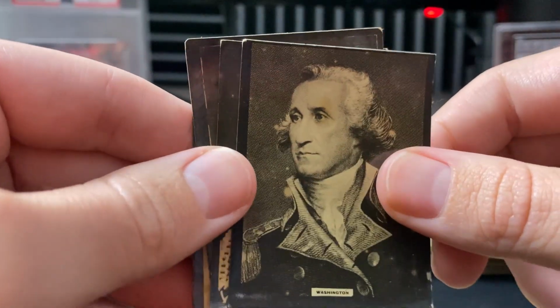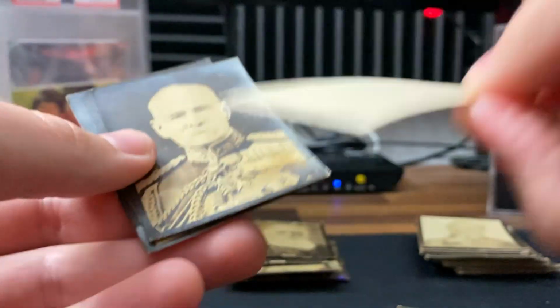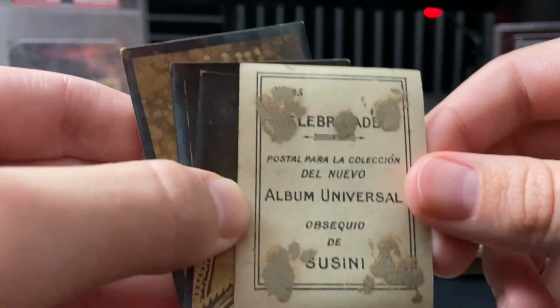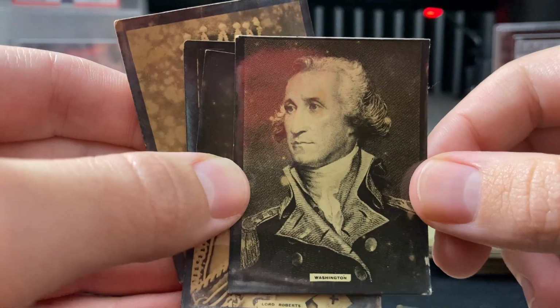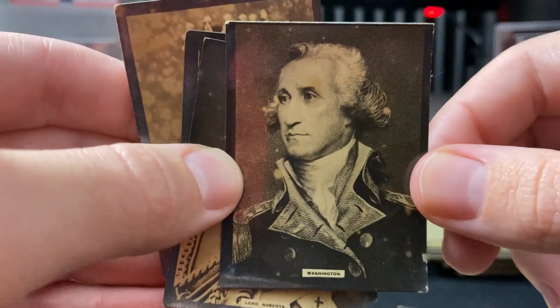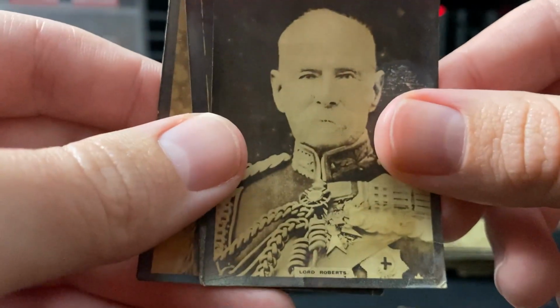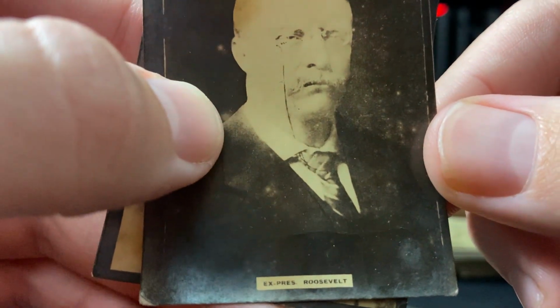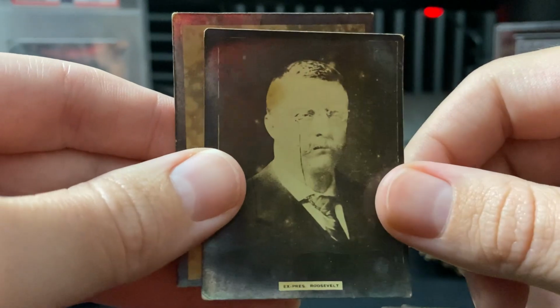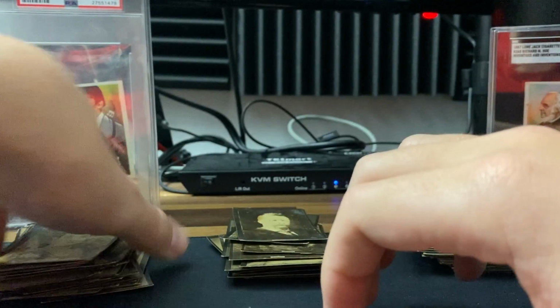That's the George Washington that I paid pretty well for. This one looks pretty nice on the front. Has a little bit of back issues. My Washington's a 2, so this probably won't. I don't know. It might get a 2. Love that card though. Put that over here. Oh, look who that is. Ex-President Roosevelt, my first Susini non-sport. So we're doing pretty well so far, I'd say, on cards that I recognized.